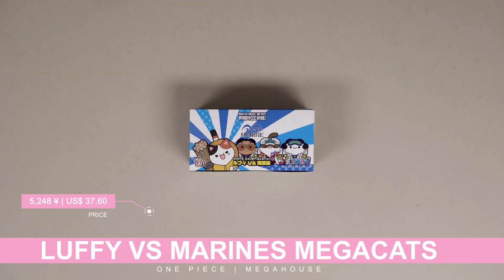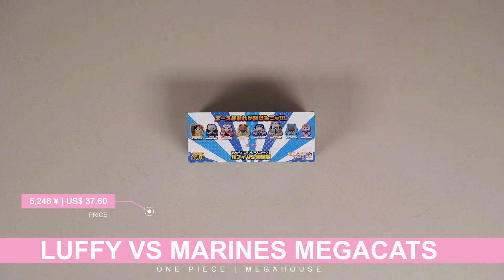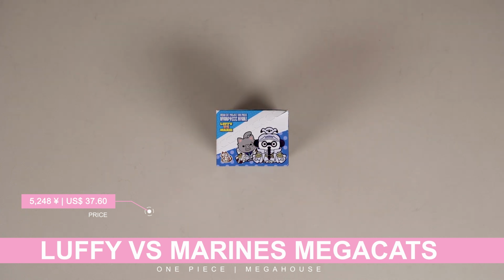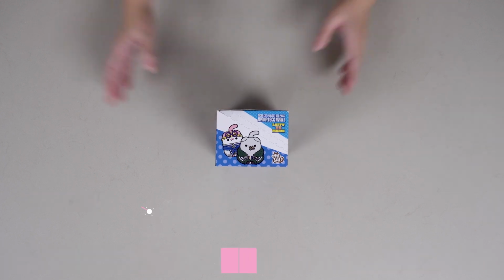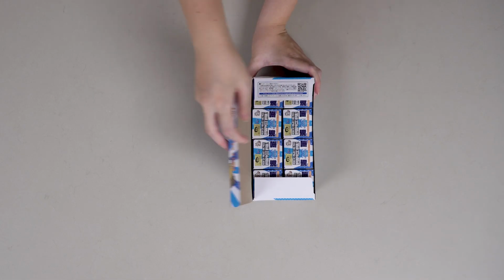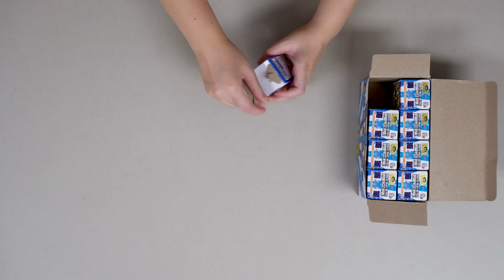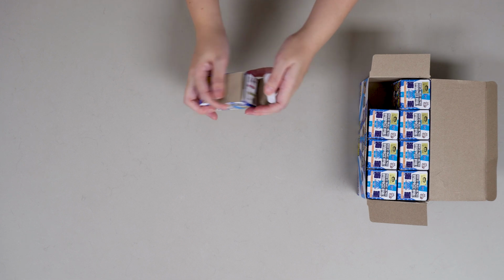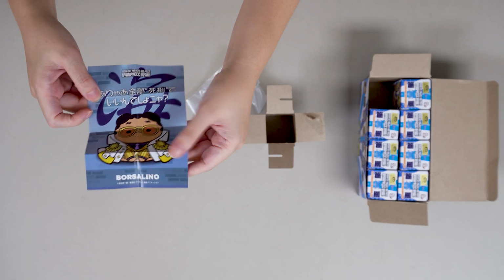These are the minifigures of the One Piece Luffy vs Marines Megacats by Megahouse. To be honest, I have a whole bunch of these little things in my house and honestly, I don't know where to put them. I think I should stop getting more of these small little things. I'm bound to lose one of them one day. Anyway, there are 8 blind boxes in this set and in the first box, I have Kizaru.